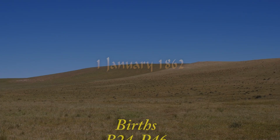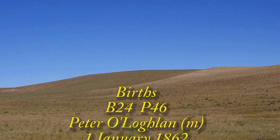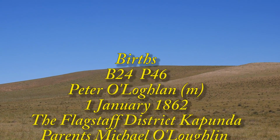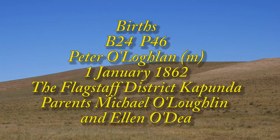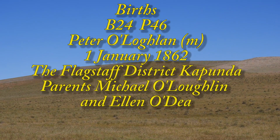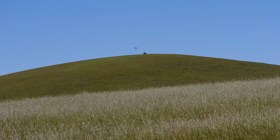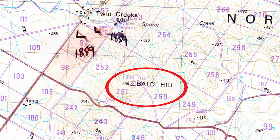On the 1st of January 1862, births: document B24, P46, Peter O'Loughlin, male, 1st of January 1862, the Flagstaff, District Kapunda, parents Michael O'Loughlin and Ellen O'Day. The Flagstaff, or Baggett's Flagstaff, was a trig point approximately 800 metres from where the O'Loughlins lived.